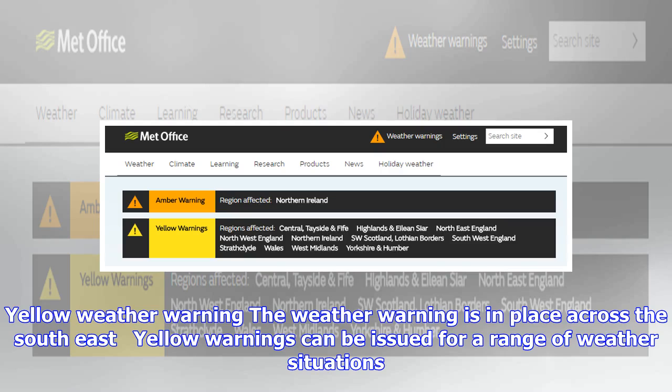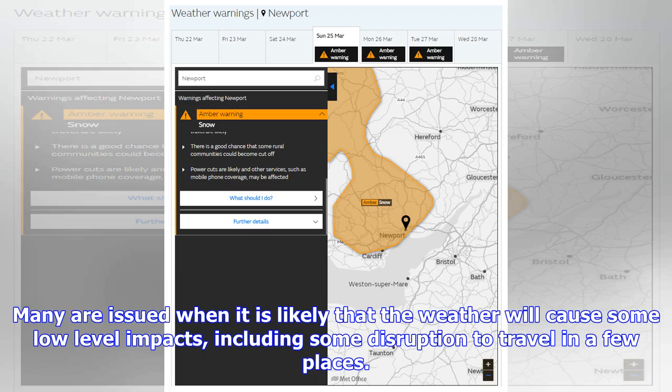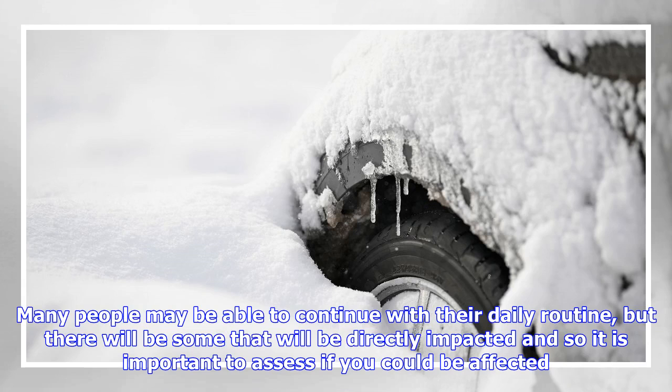Yellow weather warning. The weather warning is in place across the southeast. Yellow warnings can be issued for a range of weather situations. Many are issued when it is likely that the weather will cause some low-level impacts, including some disruption to travel in a few places. Many people may be able to continue with their daily routine, but there will be some that will be directly impacted, and so it is important to assess if you could be affected.